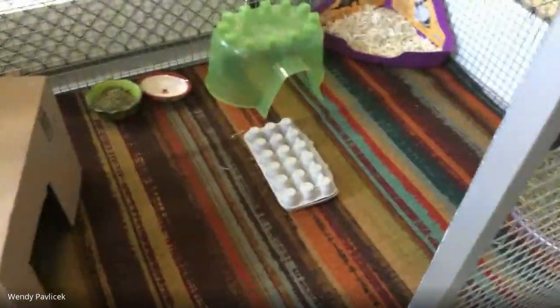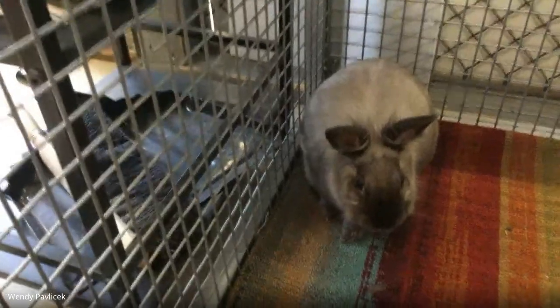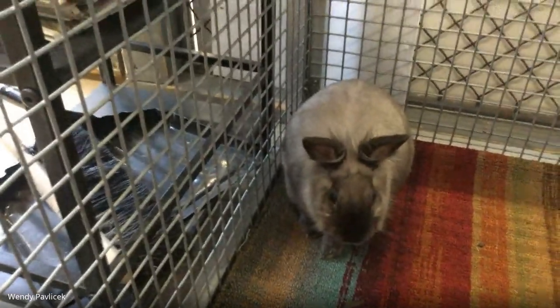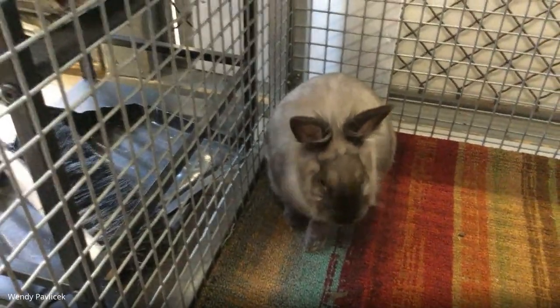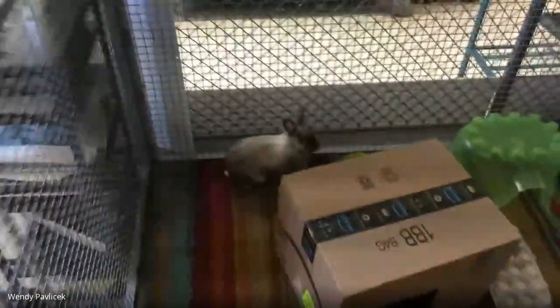We change her litter boxes every other day, and we add pellets a small amount every couple days, and she gets fresh fruits and vegetables daily. She's hiding over here. I want to say hi, guys. Say hi, Olive. Awesome. Olive does travel to people's homes for vacation weeks, although rabbits can be very, very shy and sensitive when they move. But I hope you guys enjoyed seeing a little bit of her cage and where she lives.